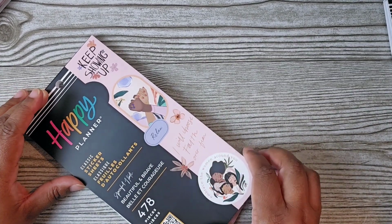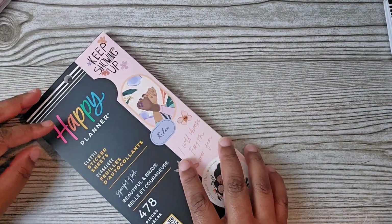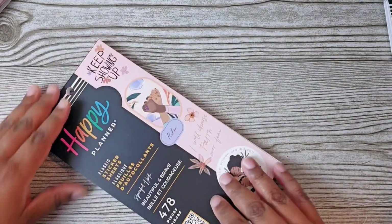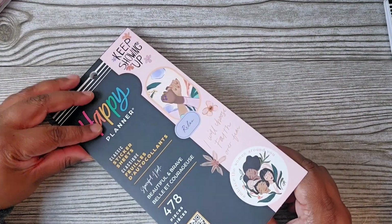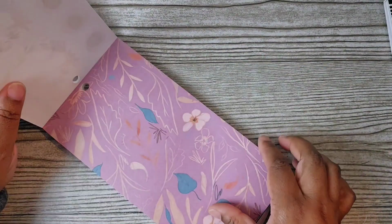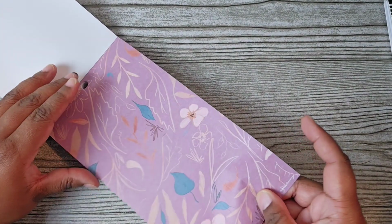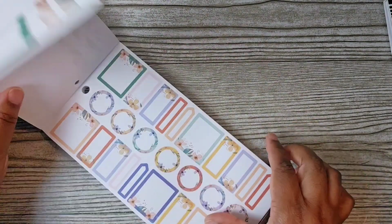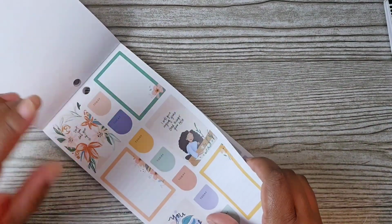So this is what I got. This is the Spoonful of Faith, Beautiful and Brave. This is the second collab that they have done. Wait, is this classic? Yeah, classic. I wanted to grab this because I saw a couple of flip-throughs and I was like, yes, please. Oh, these are washi strips. Washi sticker strips. I love this. I just put in an order with this, with the planners, with the giveaway stuff.